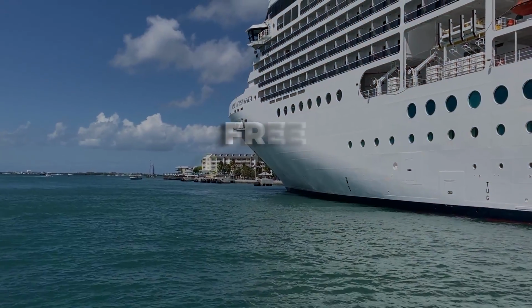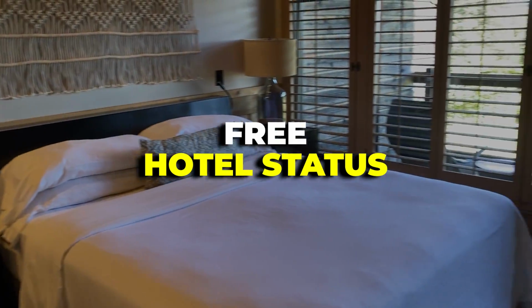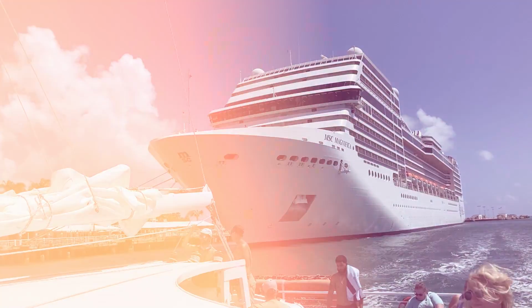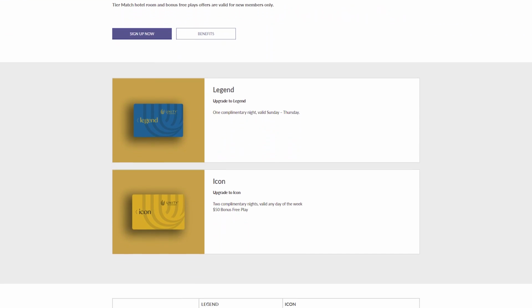Currently, you can match Caesars Diamond status to a lot of places that can get you multiple free cruises, free meals, free spa visits, and hotel statuses. And I've gotten not one, but 2 free cruises this year from matching my Caesars Diamond status last year. Without going into the details of all these status matches, just know that you can match Caesars Diamond status to Carnival Cruise Line and get up to a free balcony cruise. You can match Caesars Diamond to Hard Rock Icon status.